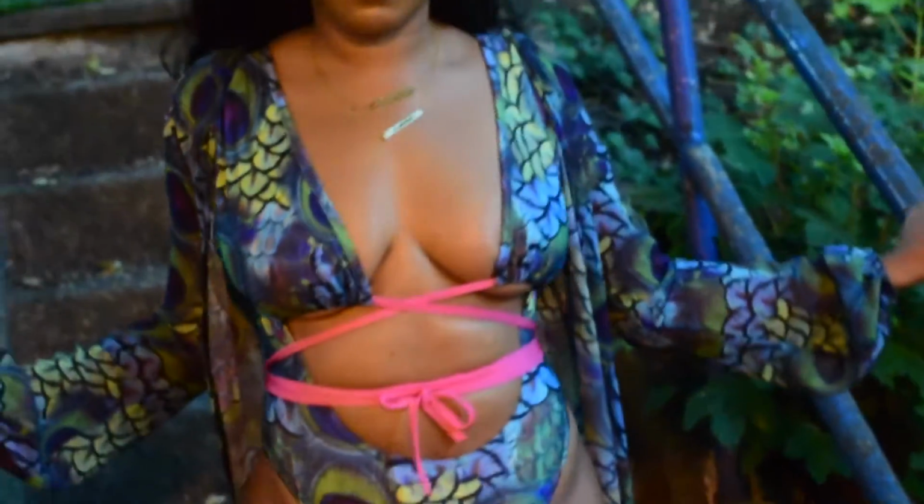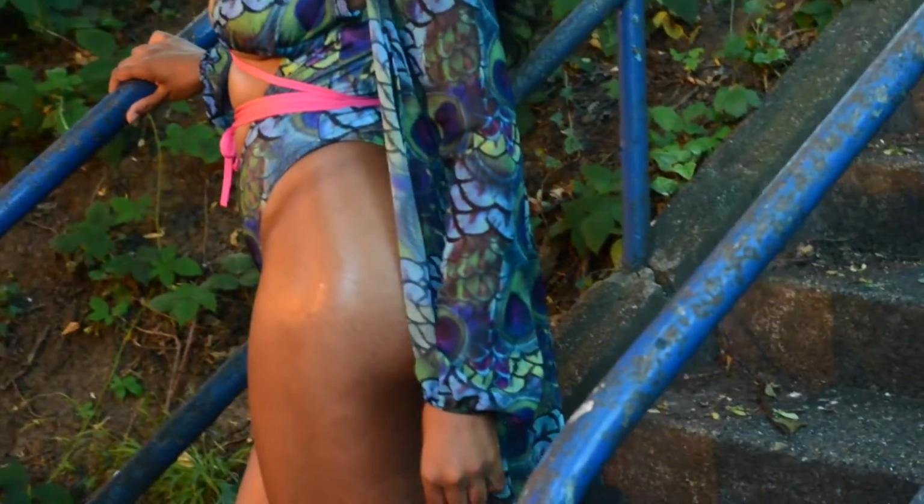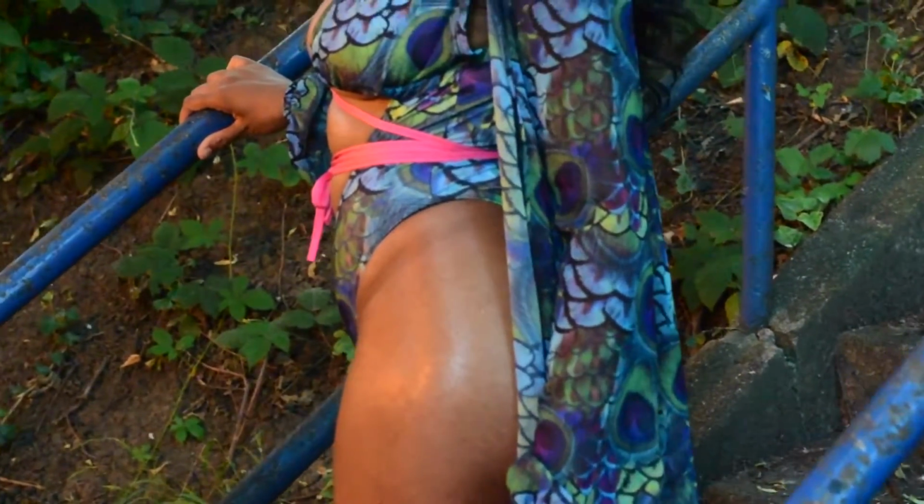But with this swimsuit, I found that it gave me enough coverage on the boobage area. It covered enough of my front as well, and it wasn't a thong. I was grateful for that because it covered enough of my butt as well, but it showed a little bit of a peekaboo, so you could still feel sexy, but at the same time you're still covered up where you need to be covered up.